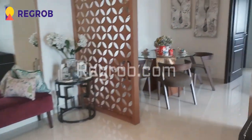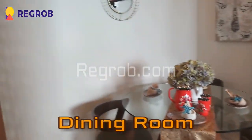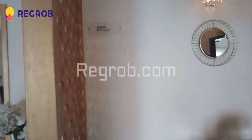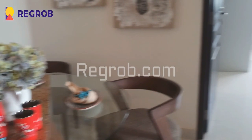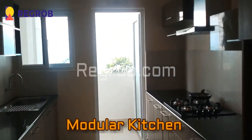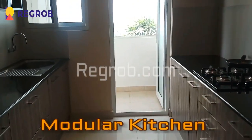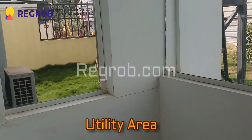So now moving next, here is the dining room. Over there you can see the dimension of this dining area. And just opposite to the dining hall, this is the modular kitchen. And here is a separate utility area.